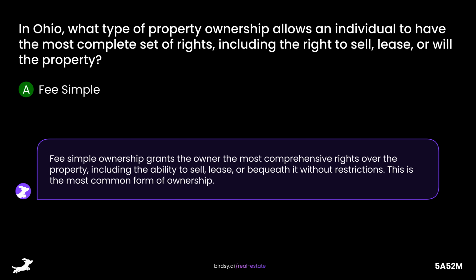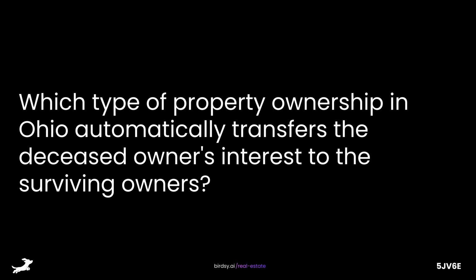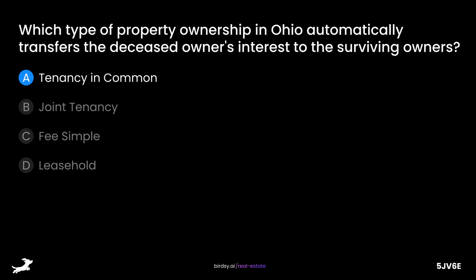Fee simple ownership grants the owner the most comprehensive rights over the property, including the ability to sell, lease, or bequeath it without restrictions. This is the most common form of ownership. Which type of property ownership in Ohio automatically transfers the deceased owner's interest to the surviving owners? Is it A, tenancy in common, B, joint tenancy, C, fee simple, or D, leasehold? The answer is B, joint tenancy.